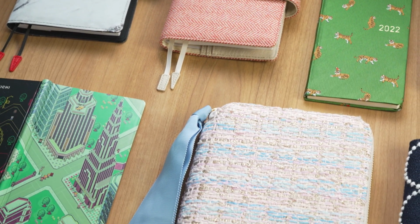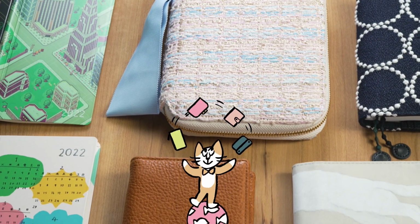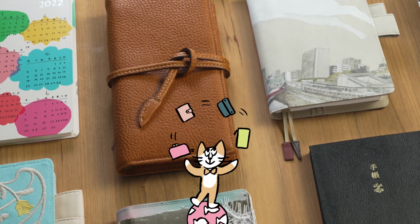That's the Hobonichi Techo lineup. Deciding which one you'll use while thinking about the life ahead of you is part of the fun. We hope you find your perfect match.